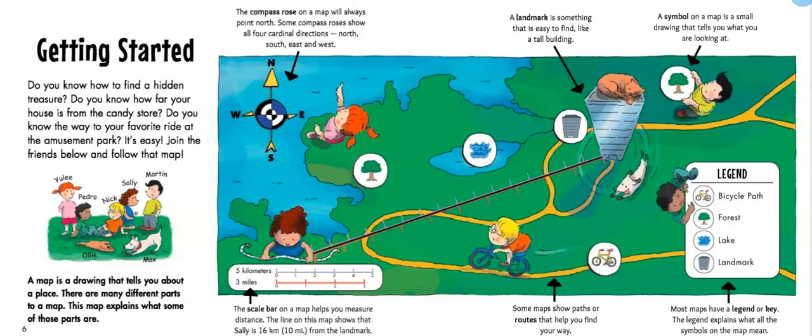Look at this map. As I look carefully, I can see that the illustration is teaching me about the different parts of a map, such as a legend, a compass rose, and a scale bar. Do you know how to find a hidden treasure? Do you know how far your house is from the candy store? Do you know the way to your favorite ride at the amusement park? It's easy. Join the friends below and follow that map.